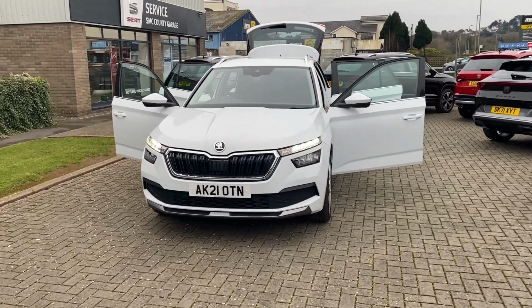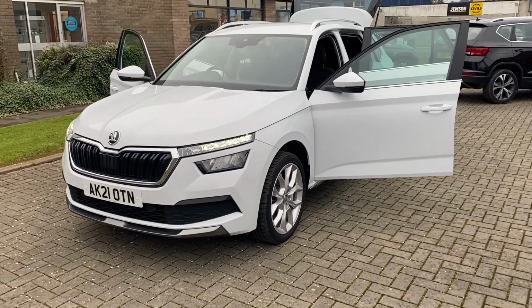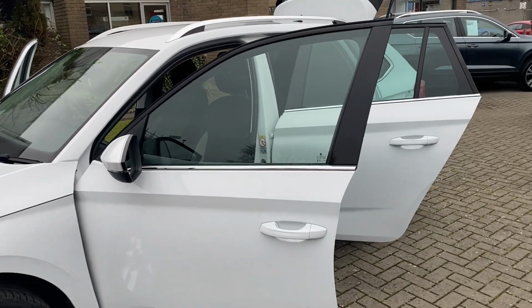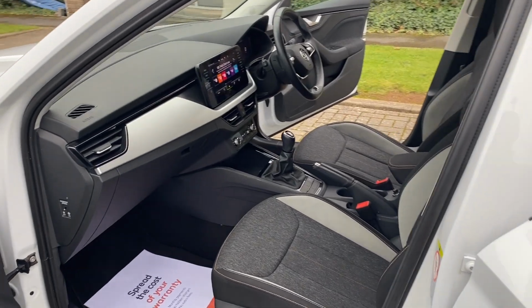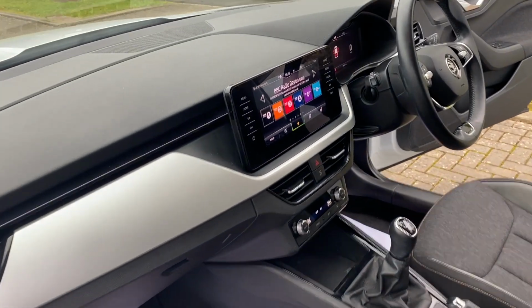I'd like to show you a brief video on a lovely 2021 Skoda Kamiq that has just come into our stock. Now this car is finished in moon white metallic, so it's the pearlescent white that Skoda offer, and is powered with the 1.5 turbo 150 horsepower 4-cylinder engine. So it's quite a rare vehicle, this.